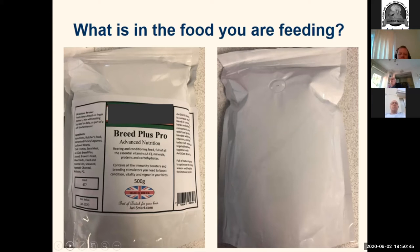As much as I blanked out the brand of this, if you're going to start adding things into your diet, I need to know what's in it. If I am trying to emulate my hand-rearing food, egg food, and I don't know the calcium content or vitamin D content of my supplement or my food, I haven't even got out of the starting gate in terms of working it out.